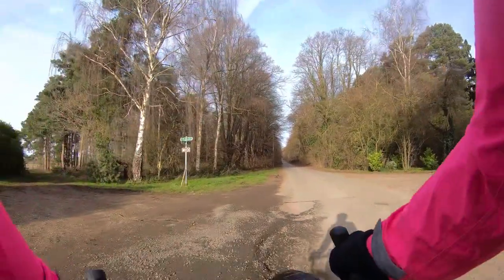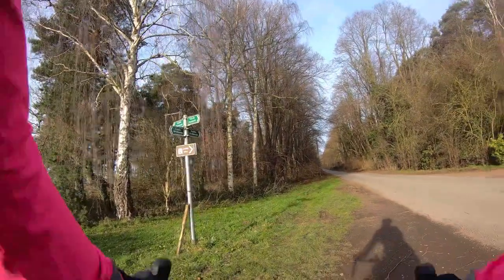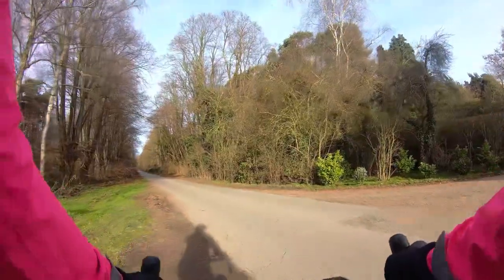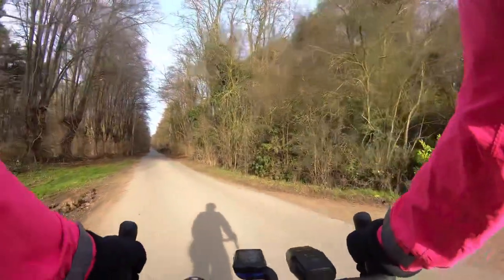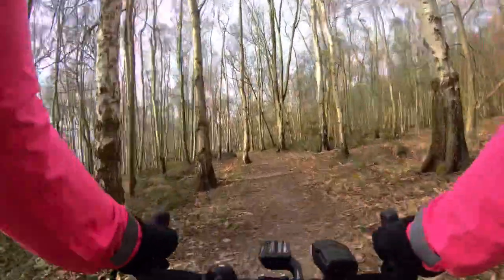So, we have to go this way. This one's a public footpath. This is a bridleway. So at this stage, just following the NCN markers. I don't know where I'm going. I don't really want to end up back on the main road, which I think is where that bit of tarmac comes out at.